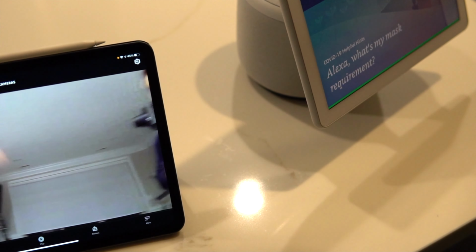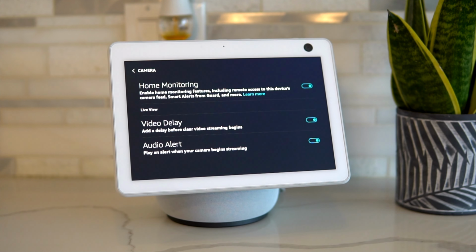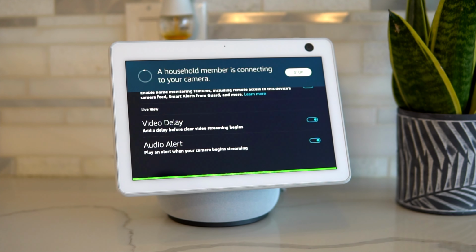The new Echo Show 10 takes it a step further with home monitoring, which essentially lets you use the Echo Show 10 camera as a security camera. You can pan the camera around and see what it sees, so no more house parties while the parents are out of town. It does at least tell you when it's on, so it's not completely creepy and invading your privacy, and it can even provide a time delay and a chime, so if someone's at the house, they are alerted that the camera's turning on.